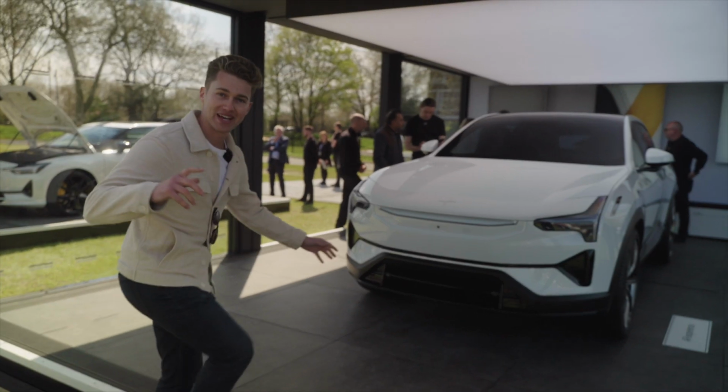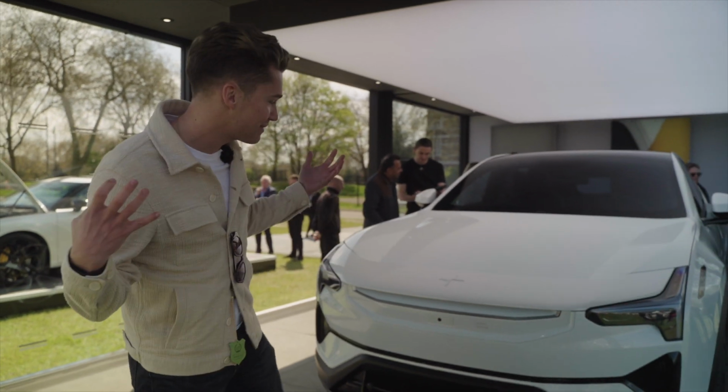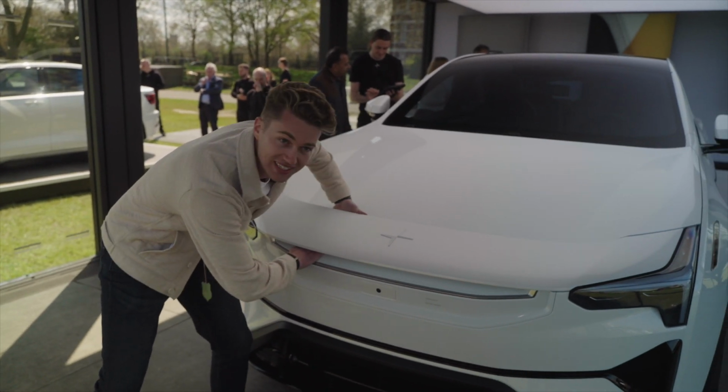Okay, so we are here at Polestar, and the one thing that I have to talk about, all right, I love my aerodynamics, and this is actually very practical. You've got a front wing, like a visual, an actual wing.